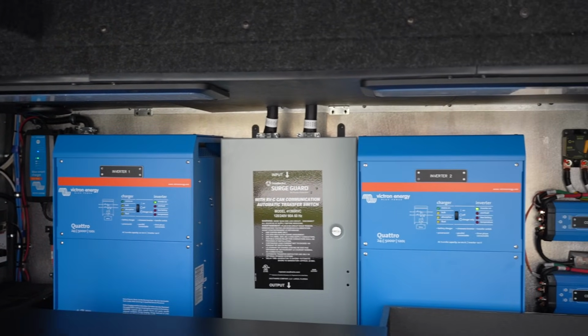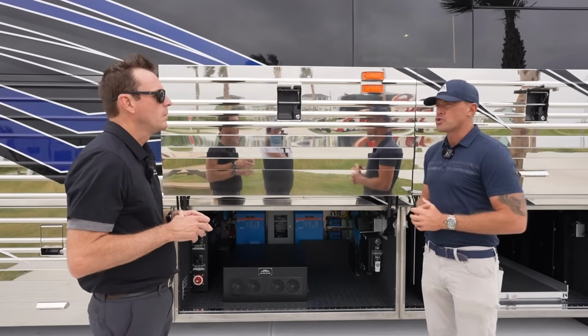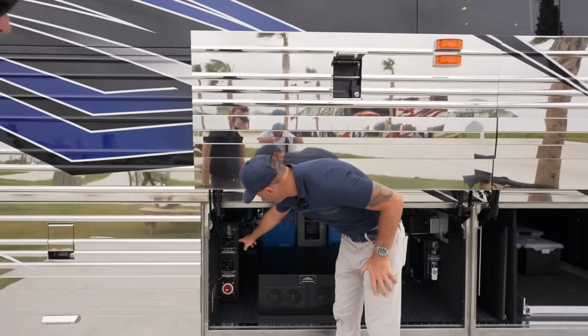So it's nice storing it, but people don't. Most of the time it's plugged in, systems are on, that's what we want. I think it's good to exercise the coach too. Yes, the more they use, the better they operate. Yes, sir. Now I'm seeing another switch back here.